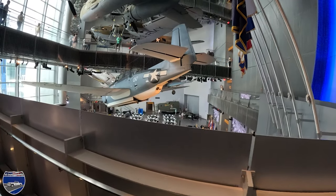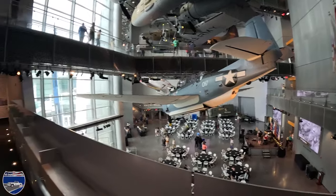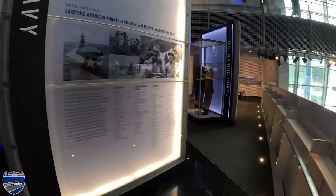All right, so here's the second floor. Looking down, we've got some exhibits over here.